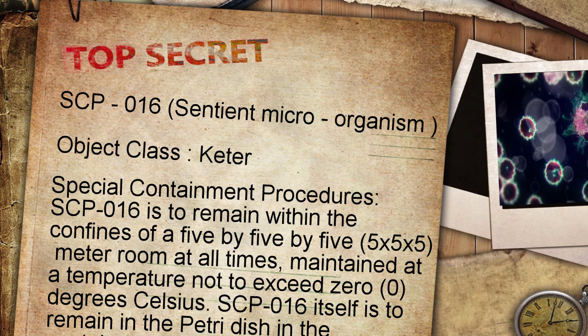Full documentation of experimentation with SCP-016 must be submitted before and after samples and duplicates of SCP-016 may be taken. Failure to follow these procedures will result in termination or reassignment as Class D personnel. Only authorized personnel may be permitted to obtain samples of and experiment with SCP-016 under BCL-5 containment conditions.